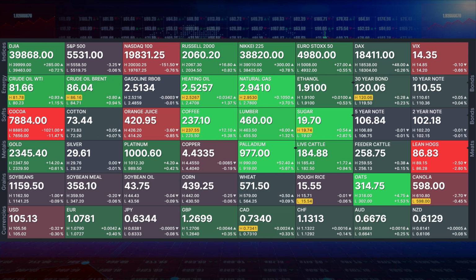If we look at softs, cocoa is down big, almost 11.5%. OJ is down a little bit, about 1%, but we see big rebounds in coffee, over 5%, lumber, over 1.25%, and sugar. Sugar is important for the EWZ Brazil. That's up almost 3% for the session.